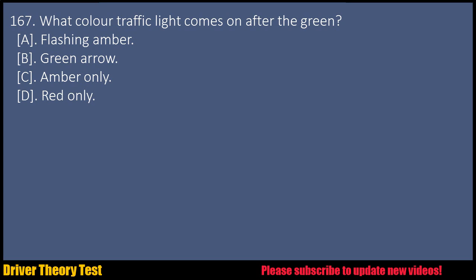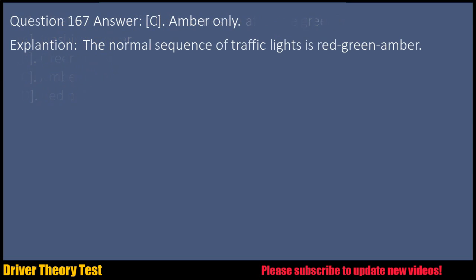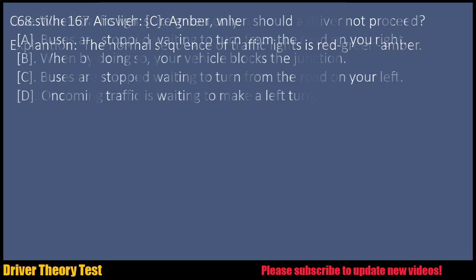A. Flashing amber. B. Green arrow. C. Amber only. D. Red only. Question 167 Answer, C. Amber only. Explanation: the normal sequence of traffic lights is red, green, amber.